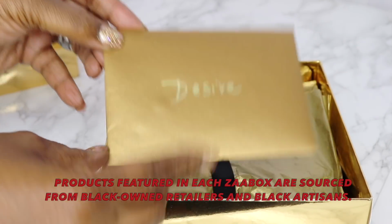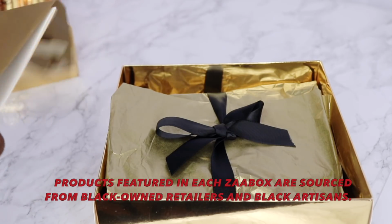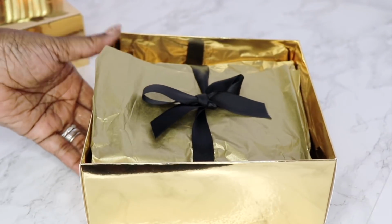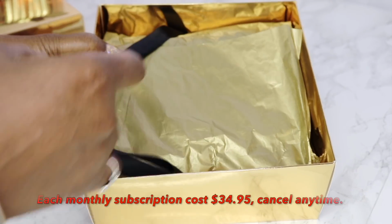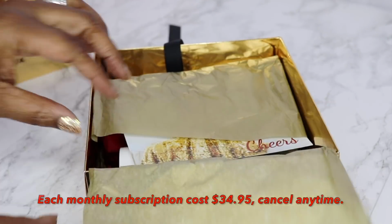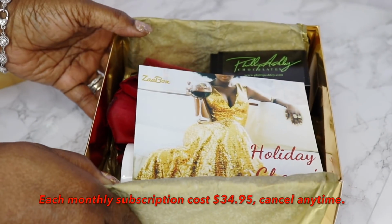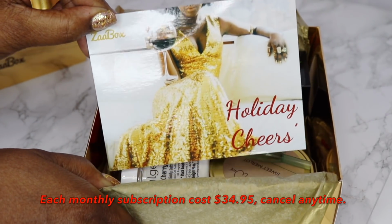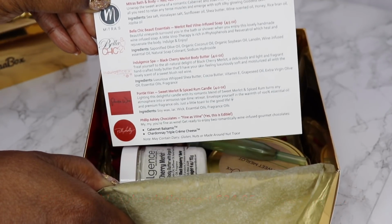So inside this box you can see was a card addressed to me, and inside was a beautiful, spiritual message. And as you can see, the inside of the box is black and gold. And guys, I have to say the presentation on this ZaaBox is absolutely wonderful. I love it. And look how nicely it's packaged. Just really nice. I love subscription boxes that don't have products that you can find in Walmart, Target, the drugstore.